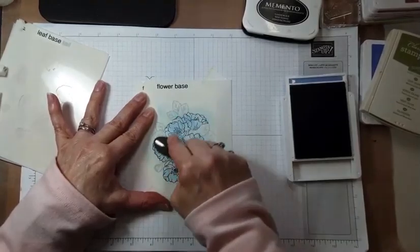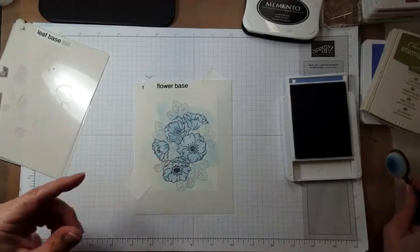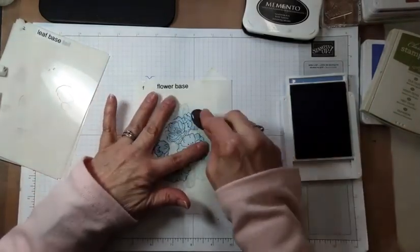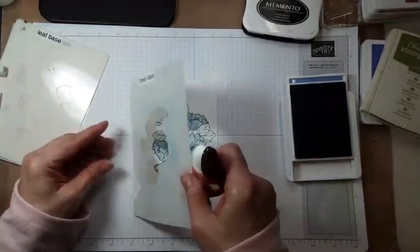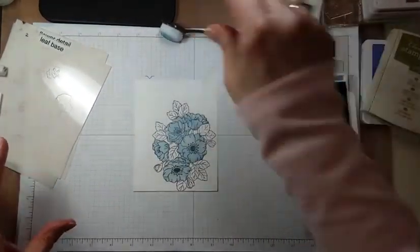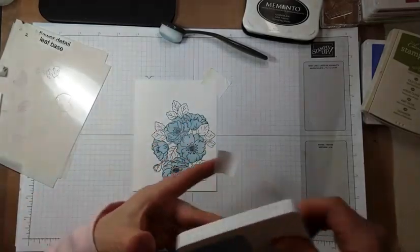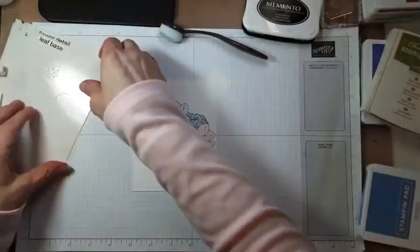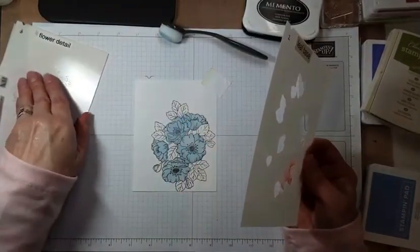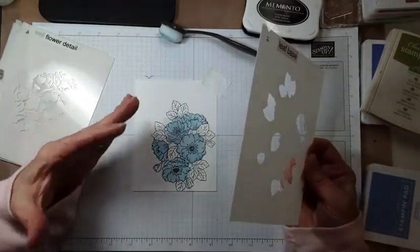Now, if you don't have a lot of colors of ink pads, you can do single color. And I'm going to show you that maybe even with this one. All right. So now take that off. And this is another thing I like about these is they alternate. So if you follow the masks in numerical order, the next thing you're going to do is the leaf base. So you're not going to add the flower detail immediately. You're going to give that ink a chance to settle down into the paper and dry.